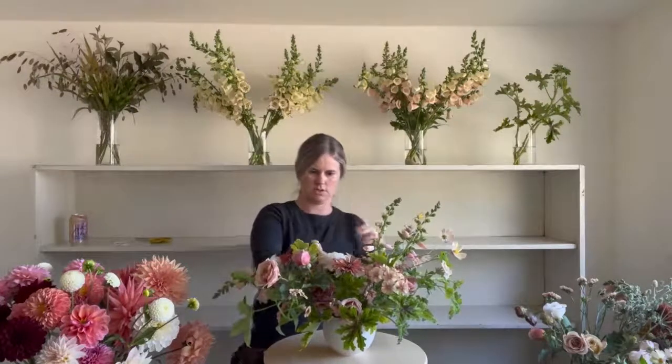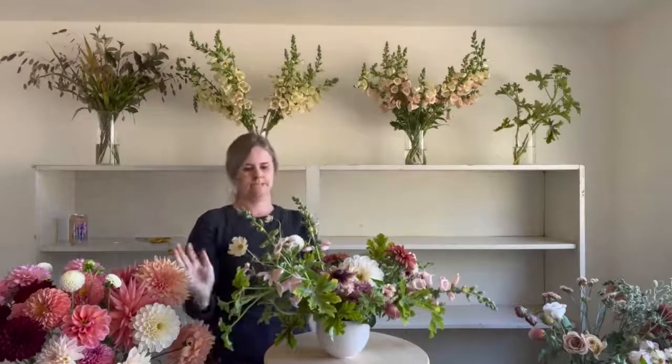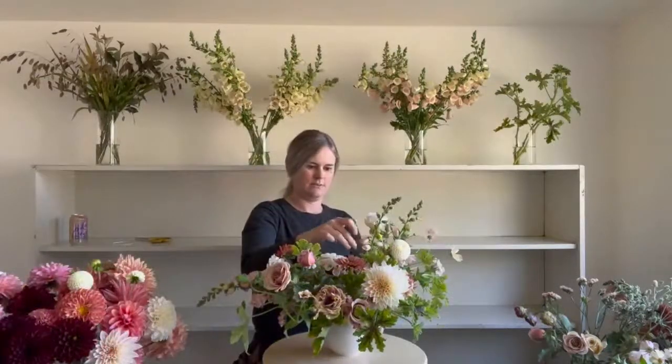Okay, that's kind of cute. Yeah, there she is. And then we have these white ball, like little tiny dahlias that are called Small World. They're cute. I'm just going to see about adding in a little depth over on this side right here with this guy. Cute, cute, cute. Okay. I'm just popping in a few more elements to kind of round out the design.